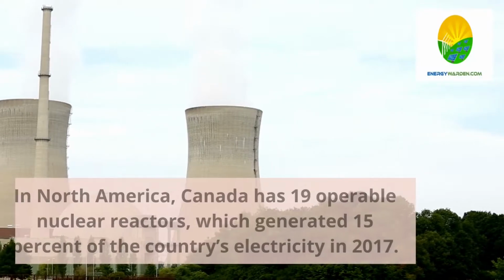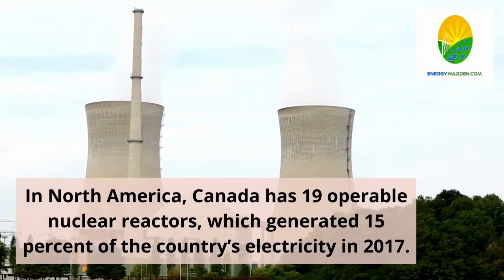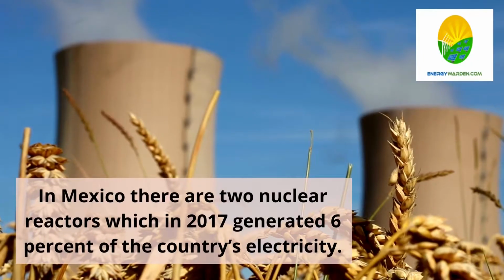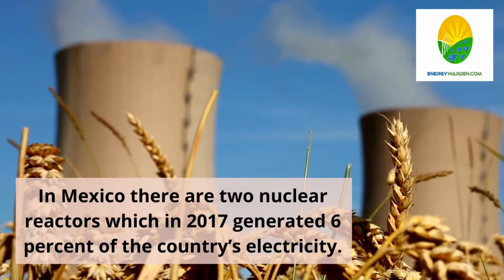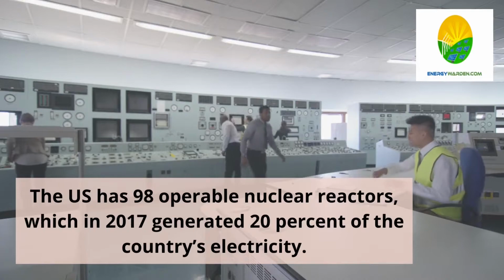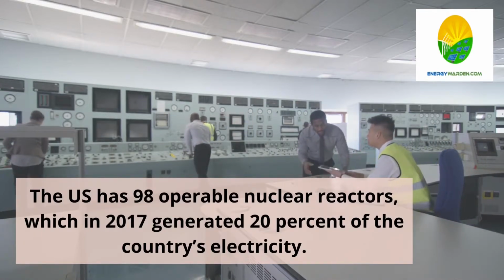In North America, Canada has 19 operable nuclear reactors, which generated 15% of the country's electricity in 2017. In Mexico there are 2 nuclear reactors which in 2017 generated 6% of the country's electricity. The U.S. has 98 operable nuclear reactors, which in 2017 generated 20% of the country's electricity.